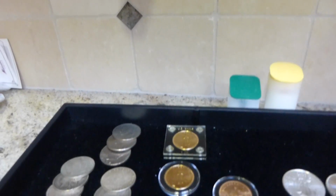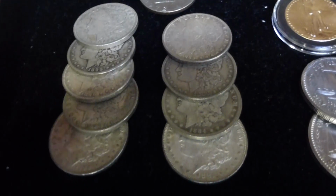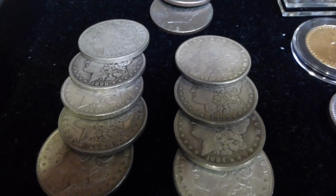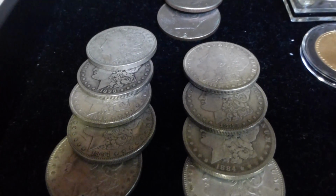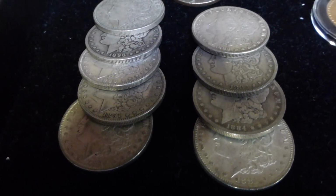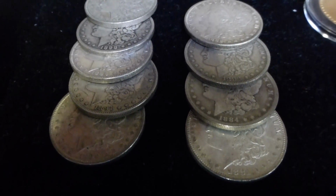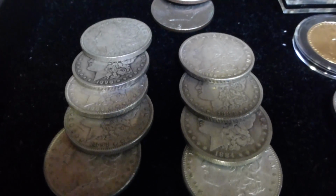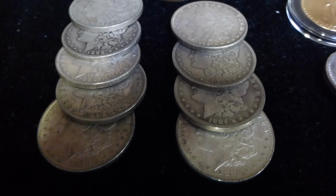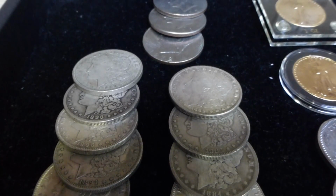So then I came across some Morgan silver dollars. Again, I honestly don't remember buying these. The years vary from 1881 to 1921, and conditions are, in my humble opinion, varying from good to extremely fine. So I guess those are the three gradings for the coins anyway. So I don't think I'll be investing in any new Morgans moving forward.